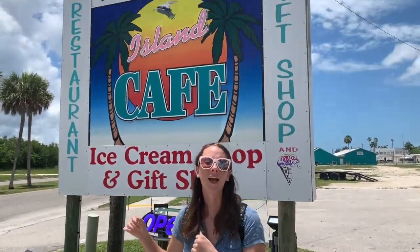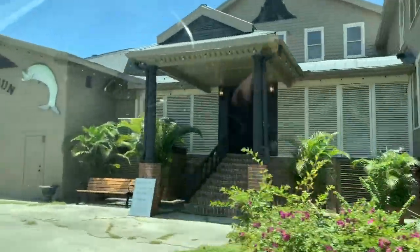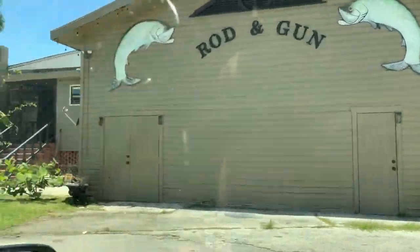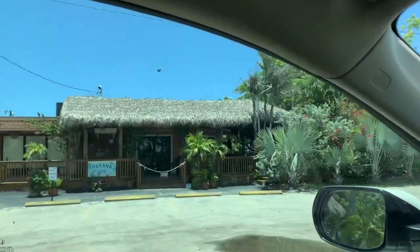So we just finished our lunch at the Island Cafe, and we are going to head down on a scenic drive to Chokoloskee. Now, if you want to know some other notable eateries in the area, we've got the Rod and Gun Club, which has that old West Florida feel. And then there's also Havana, which is on Chokoloskee and is very well known, but is a seasonal restaurant, so they're not currently open. When we reach Chokoloskee, we're gonna check out the Smallwood Store, a cute little store all the way down. But first we've gotta get there, and it's supposed to be a beautiful drive. Let's go.